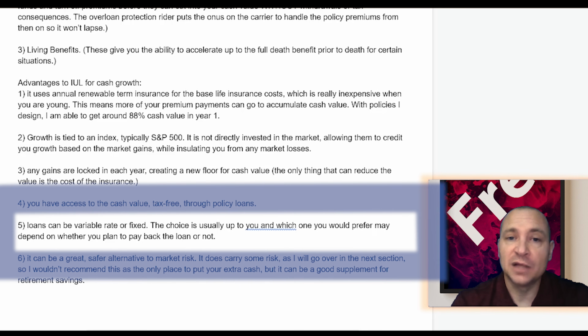In an ideal policy, you have the choice of using either a variable loan or a fixed rate loan when it comes to index universal life policies. And you can switch. So if you have loans out that are variable rate loans, as soon as you get completely paid back, the next loans you take out, you can make those fixed rate loans. If you have fixed rate loans, each loan you take out while you have loans out already is going to be the same type.